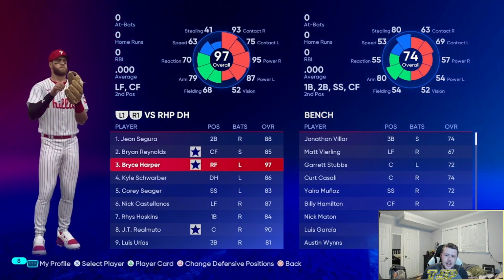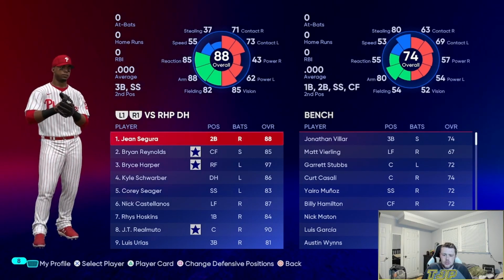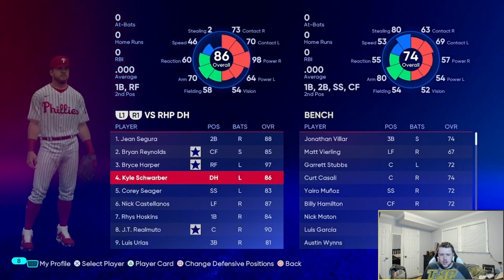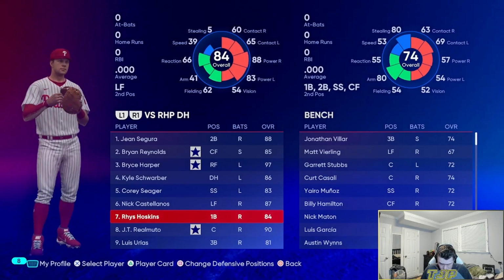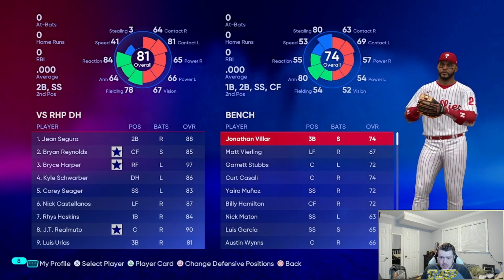That's really it. I really picked him. There's really not much changes. I mean, pretty much everyone's just back. Segura, Reynolds, Harper, Schwarber, Seager, Castellanos, Hoskins, Realmuto, and Urias. So I mean, still pretty solid. I mean, this team's looking good.